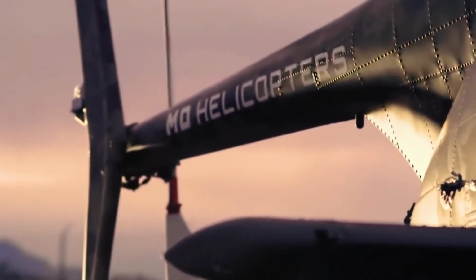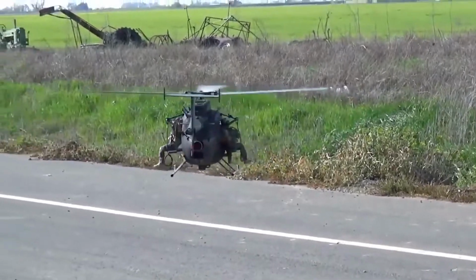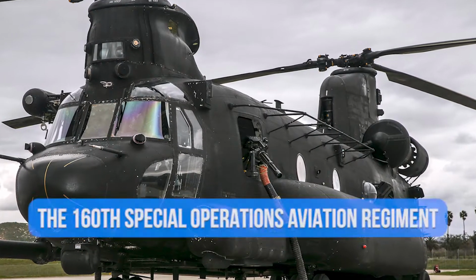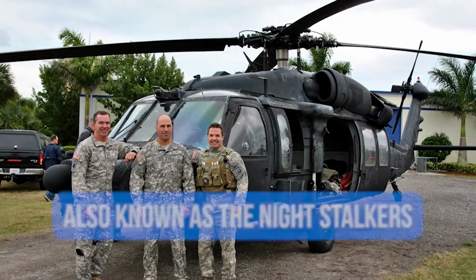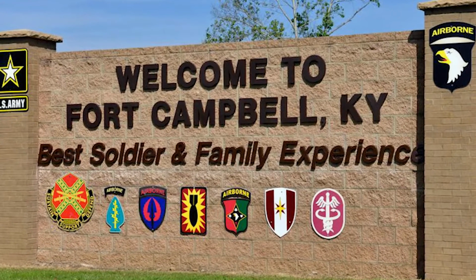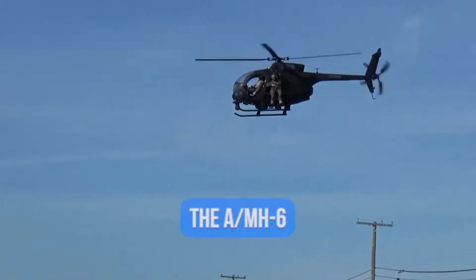According to experts, the helicopter's compact size, agility, and speed make it a perfect rotorcraft for getting into and out of dangerous situations. The 160th Special Operation Aviation Regiment, also known as the Night Stalkers, based in Fort Campbell, Kentucky, is the sole user of the aircraft. Light attack and light assault are the missions assigned to the AMH-6.